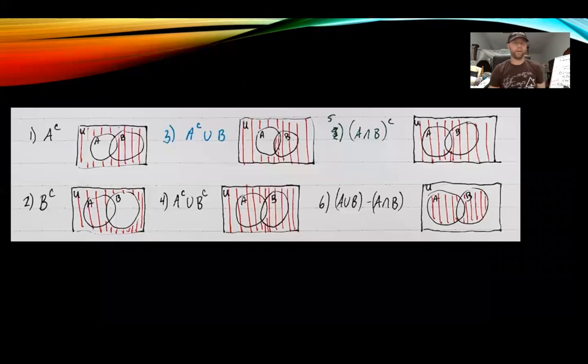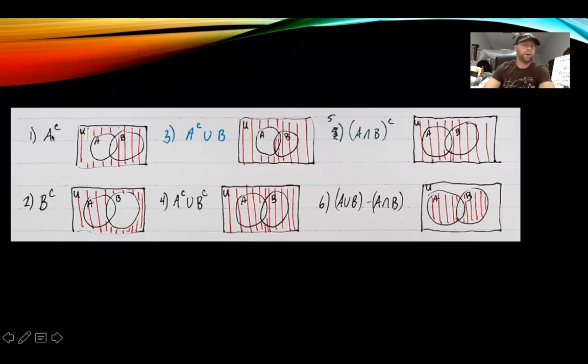Again, you guys are super fast. So let's see, what do we have here? Number 1, A complement would be shading everything outside of A, and there it is. A complement union B, again, union is nice because you can shade all of the first thing, also shade all of the second thing, and then just let it be.